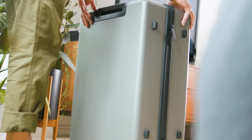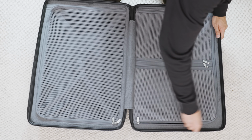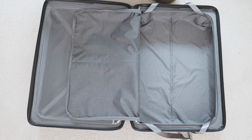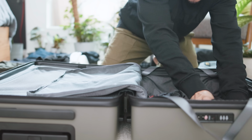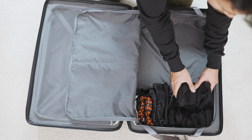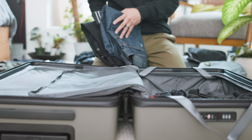Starting with my suitcase, I'm currently using this hard-shell roller from Level 8, which was sent to me to try out. For clothes, I always start with making sure I have enough clean underwear and socks for the duration of the trip. Usually one set for each day. However, if there's laundry available at my destination, I pack less.